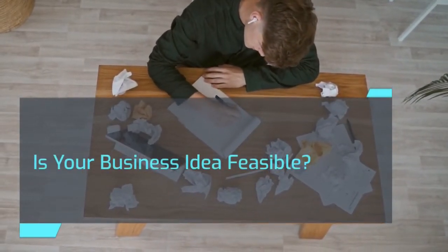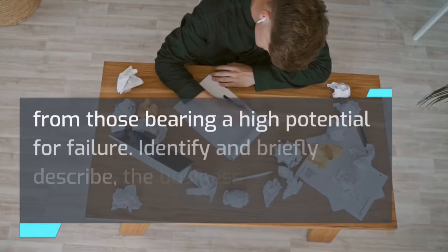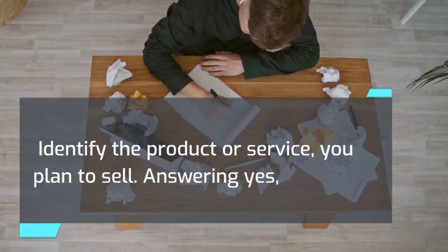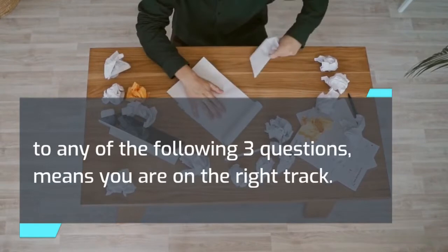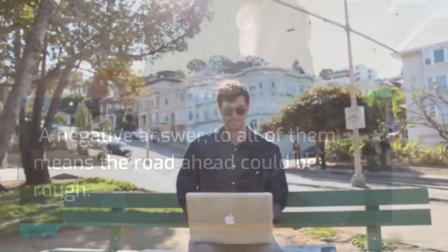Before you invest time, effort, and money, the following exercise will help you separate sound ideas from those bearing a high potential for failure. Identify and briefly describe the business you plan to start. Identify the product or service you plan to sell. Answering yes to any of the following 3 questions means you are on the right track. A negative answer to all of them means the road ahead could be rough.